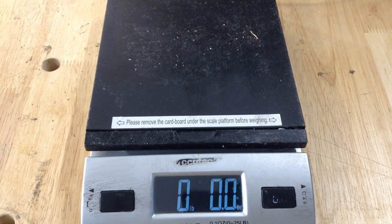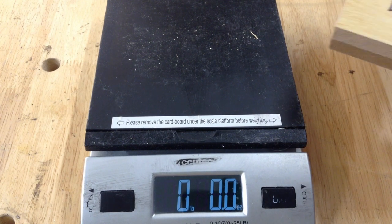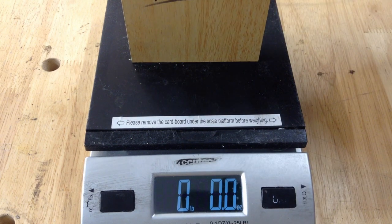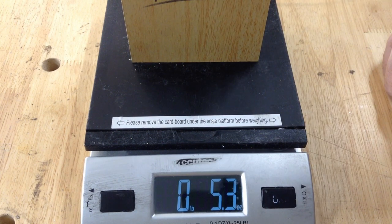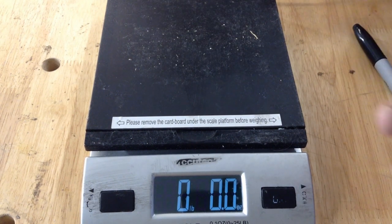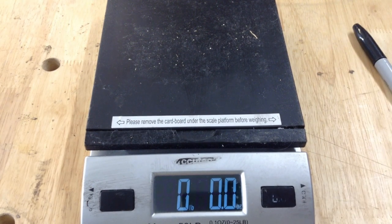Final is our other friend who is good for workbenches and stuff, so you will run into it. It's MDF. And the MDF, let's have a look and see what we come in on. 5.3, which is pretty predictable, but yeah, there you go. All right, so let's go back to the studio and discuss.